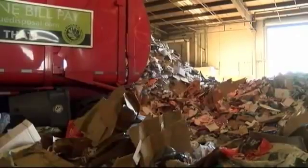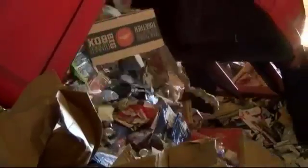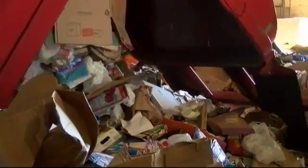It's an industry that stirs up a lot of questions. It all starts with what can be recycled and what should be thrown in the garbage. The answer isn't as obvious as you think. The recycling do's: newspapers, cardboard, tin cans, glass bottles and jars, plastics 1 through 7, and that's like your milk jugs and your pop bottles or your shampoo bottles.